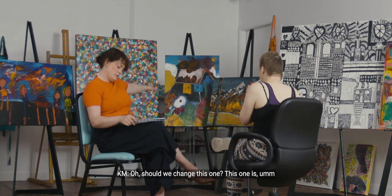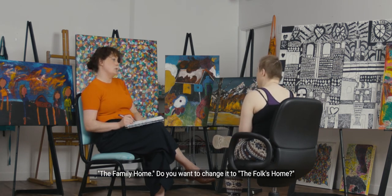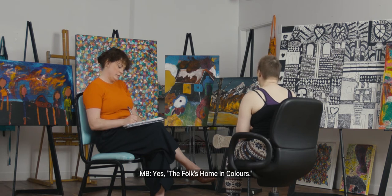Oh, should we change this one? This one is a folks home. The family home, do you want to change it to the folks home? Yes, folks home and colors. The folks home and colors.